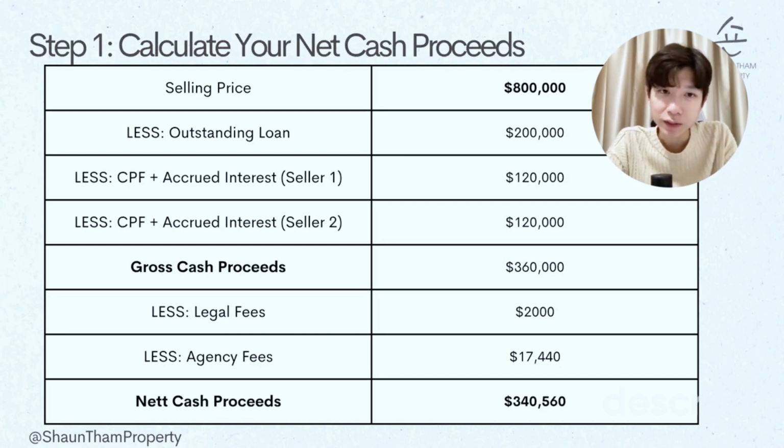And second, this is the step everyone needs to pay close attention to, because we subtract the CPF refund. This is all the CPF OA savings that you have used for the flat plus the accrued interest you would have earned if that money had stayed in your account. Remember that this money doesn't disappear. You're actually paying it back into your own CPF OA account, so that can be recycled for your next property purchase. For this example, let's assume your loan and CPF refund together add up to about $440,000.